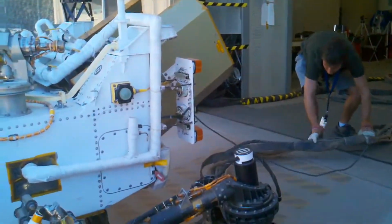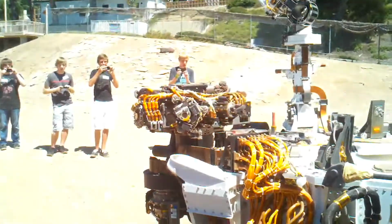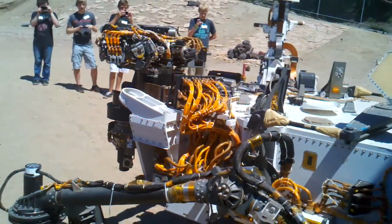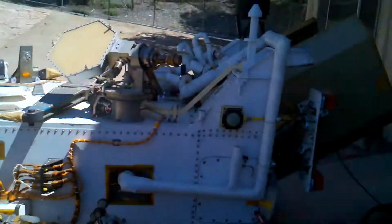As you can see here, they're using that tether to power the rover instead of the reactor, which I thought was probably a good idea. No sense in having high amounts of radioactive material around everybody. So this is the rover. I'm just going to pan around it. I'm going to go to the other side here in a second.